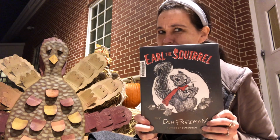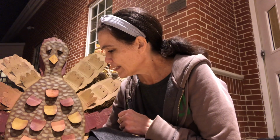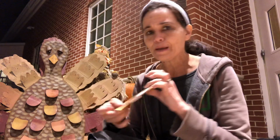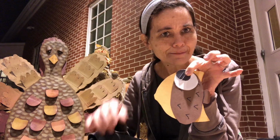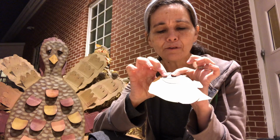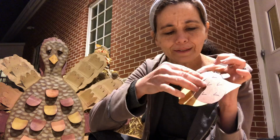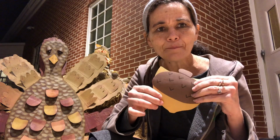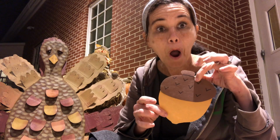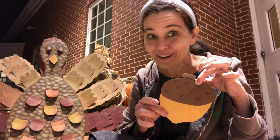Now, girls, guess what? One more little surprise, one more thing that was in your take-home bags. And it looks like this. It's paper clipped together, and it might look a little curious to you. It might look a little familiar. It's all in pieces, but what do you think it might turn into if we take it apart? Do you think this might be an acorn that you can make on your very own?